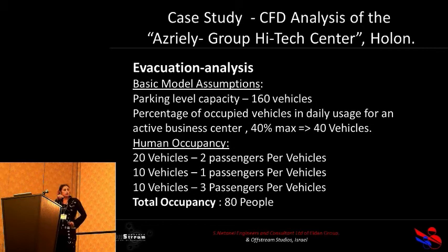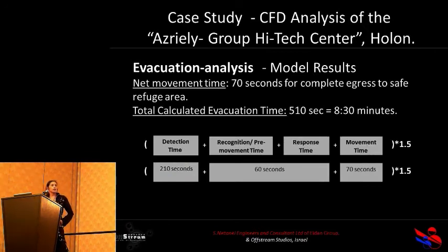We took a diversity of 2 persons for 20 vehicles, 1 person in 10 vehicles, 3 persons in 10 vehicles, getting altogether 80 people occupying the premises. So we ran an evacuation analysis using Thunderhead Pathfinder software, and we use that as a part of the whole egress process. When we're looking at egress processes, it's not starting from the moment you start to move toward the door, but it comprises the detection time that it takes for the system to start the alarm, and then it goes to the recognition and pre-movement time, which means mostly how long does it take a person in the garage to understand that there is a fire?